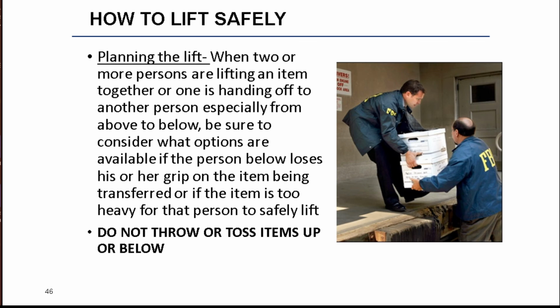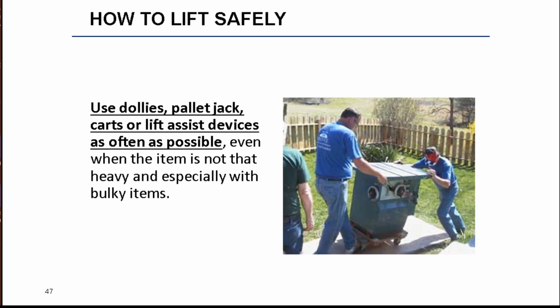Planning the lift. When 2 or more persons are lifting an item together, or one is handing it off to another person, especially from above to below, be sure to consider what options are available. If the person below loses his or her grip on the item being transferred, or if the item is too heavy for that person to safely lift, do not throw or toss items up or below. Use dollies, pallet jacks, carts or lift assist devices as often as possible, even when the item is not that heavy, and especially with bulky items.